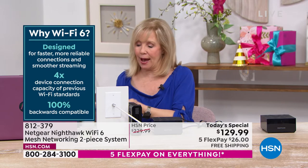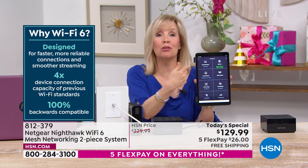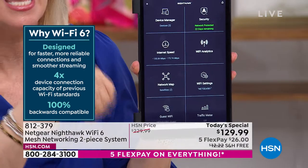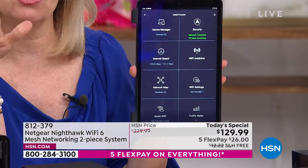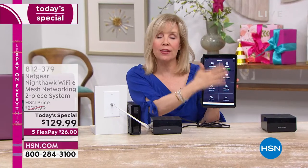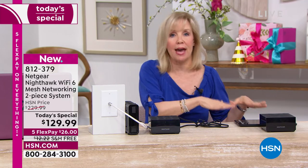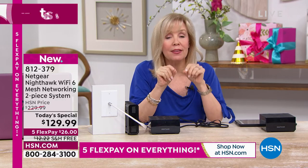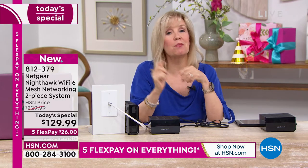And then download the app right here. You can do your own speed test, which I think is really cool. You can set up a guest network. If you're a mom, I think this is really important. You have all these safety controls on here. So if you want to pause your kid's Wi-Fi or turn it off at a certain time, you can do that in the app. And listen, with teenagers, there's nothing that gets your kids' attention more than when you pause the Wi-Fi.